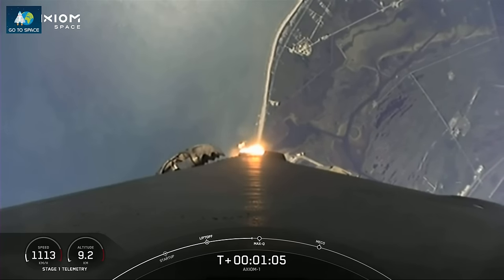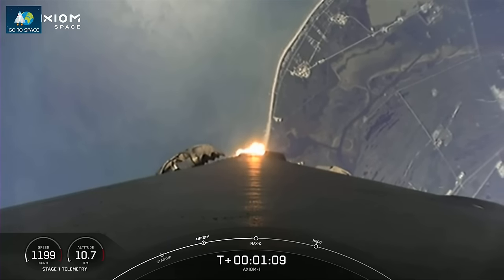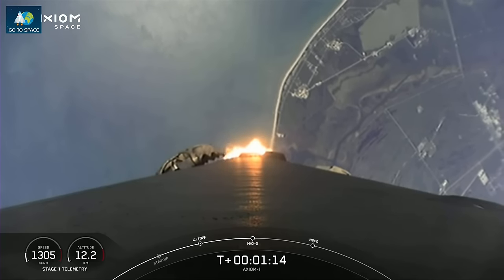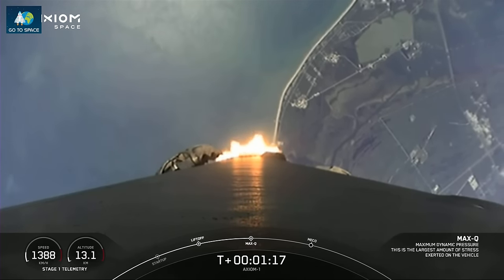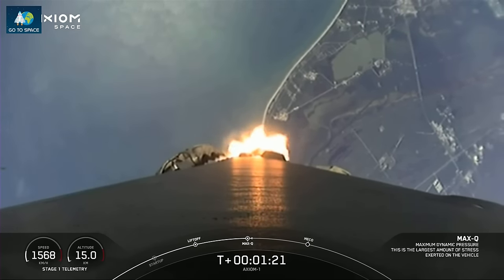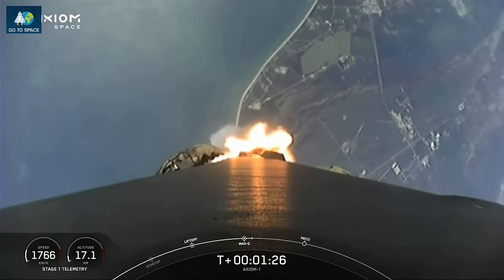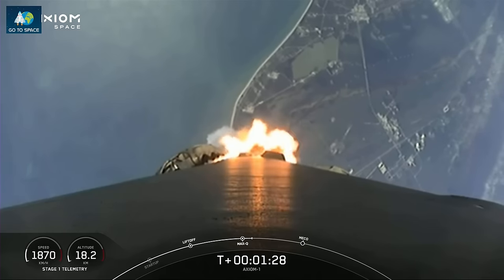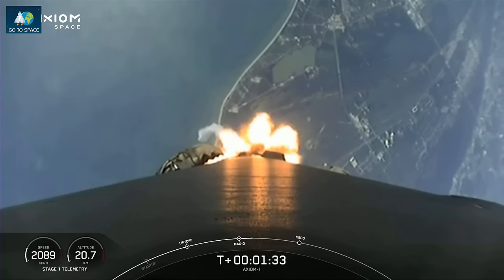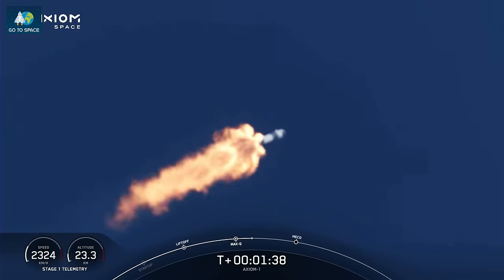Falcon 9 is supersonic. Max Q. Stage one, throttle up. Merlin 1D engines coming back up to power. Copy, 1 Bravo. The crew calling out 1 Bravo should an escape situation arise tells the Dragon flight computer what profile to fly using the Super Draco engines. But everything is looking good on Falcon 9.